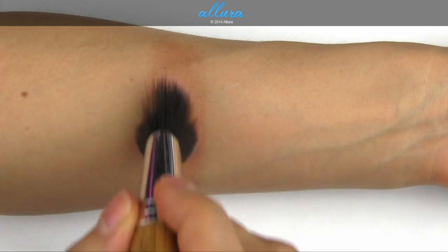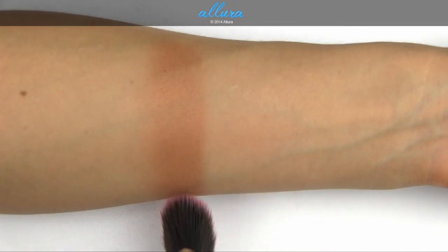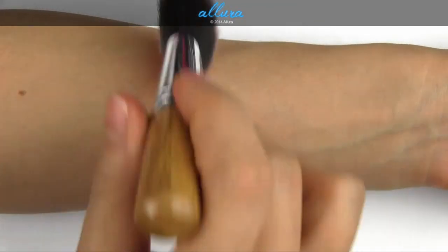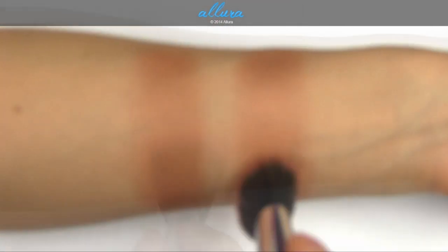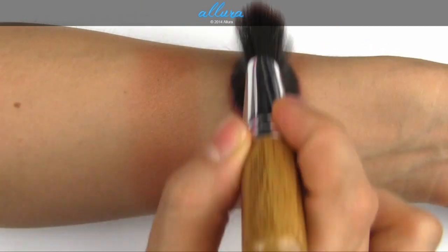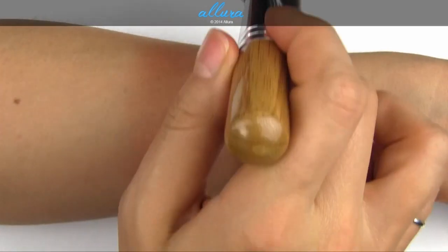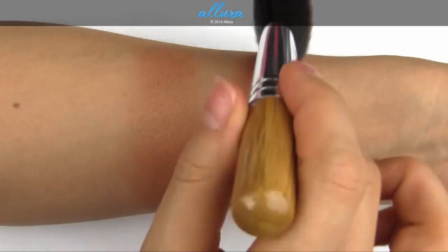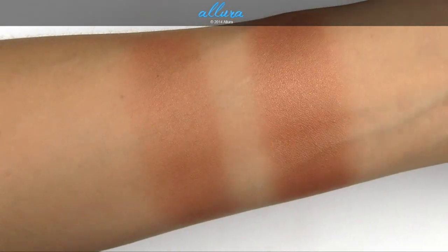Here's Worldly Wealth with 1 layer. This is a bronze with golden shimmer. Again, very good pigmentation. Here it is with 2 layers, although again it really doesn't need more than 1 layer. This does have a smoother formula than the pink blush. So there's Worldly Wealth, with a healthy dose of shimmer.